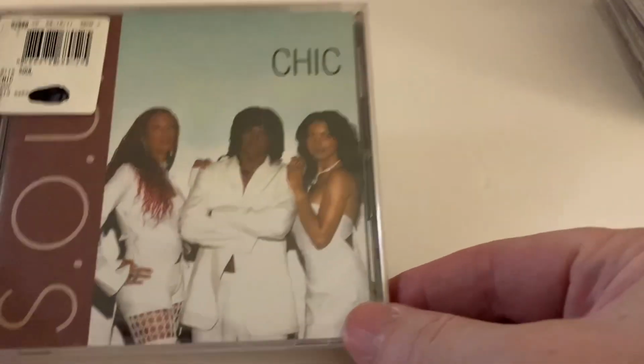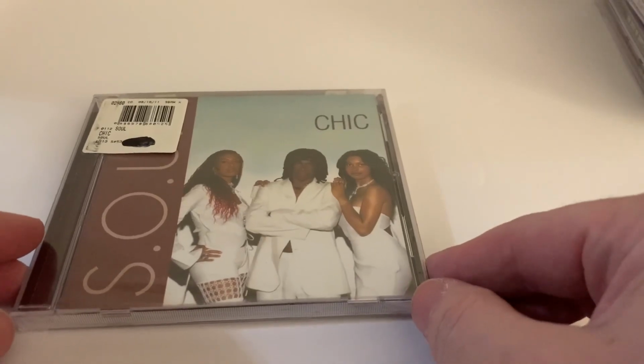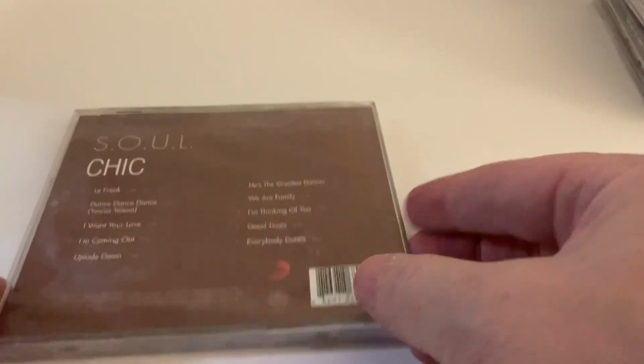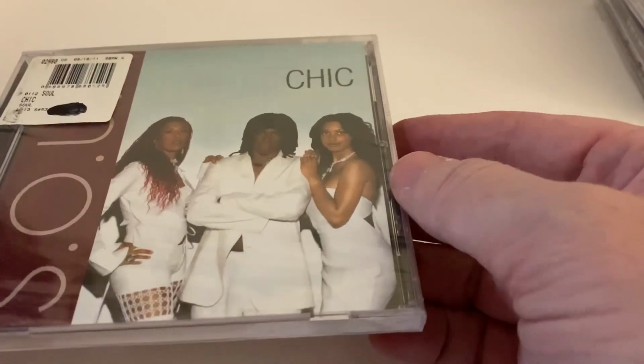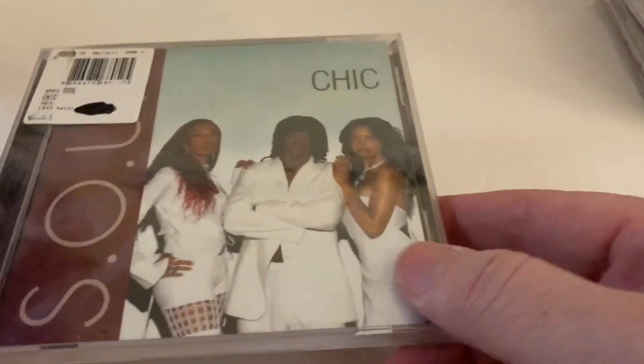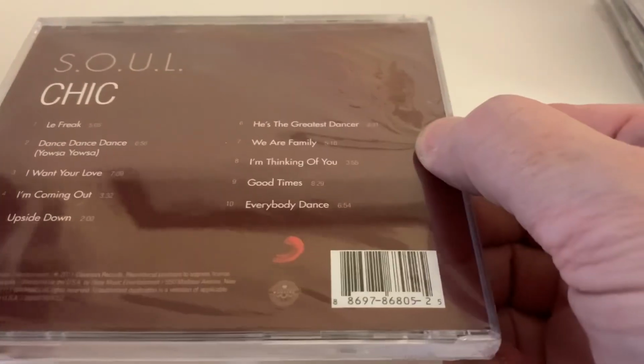The second one are duplicates. This is Chic from back in the day. To be big in the late 70s. Not too sure who really listens to Chic anymore, but there are two copies of this. There's this one and this one. They're identical, both in shrink wrap. Best offer.